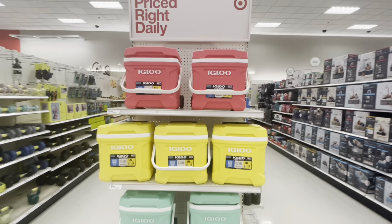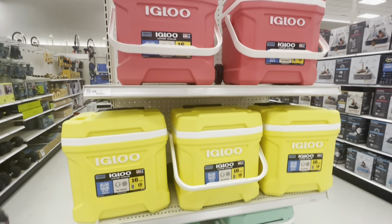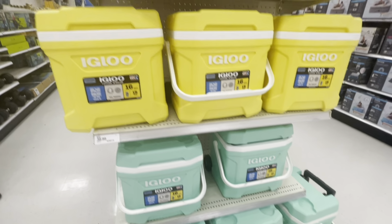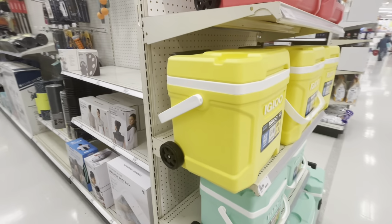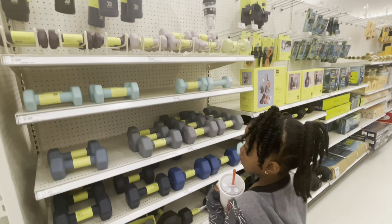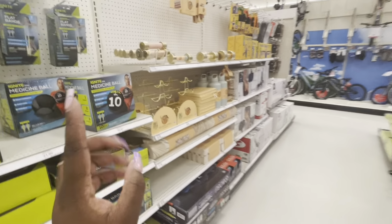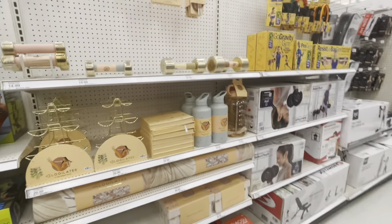$25. They have the cute little fun color ice chests. These are $40. The two little things at the top. What's over here, Riley? The last time we were here, we did see these. I thought those were pretty cute. It would make me want to work out because I don't.